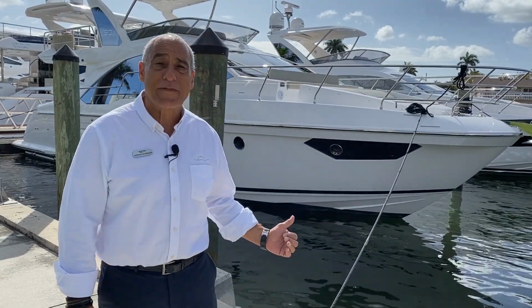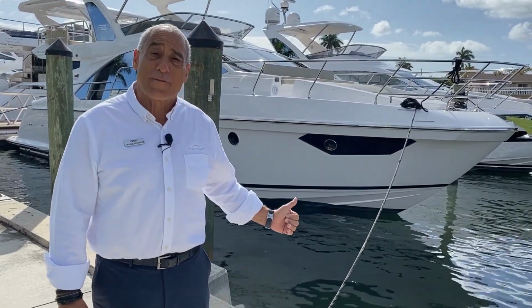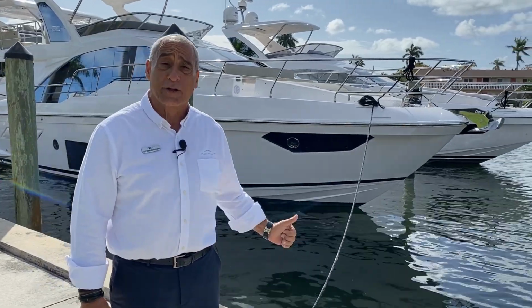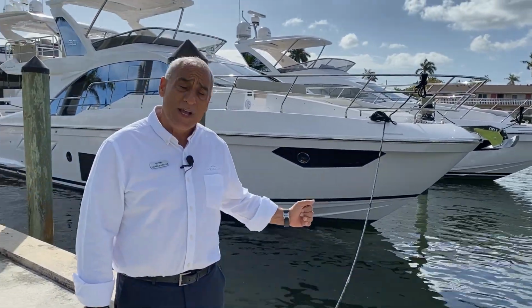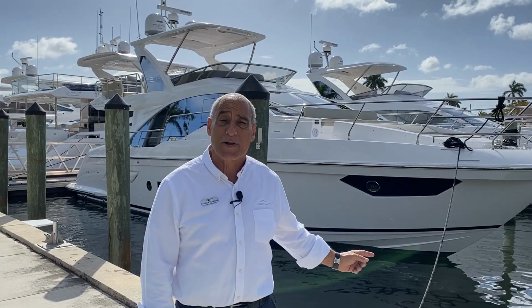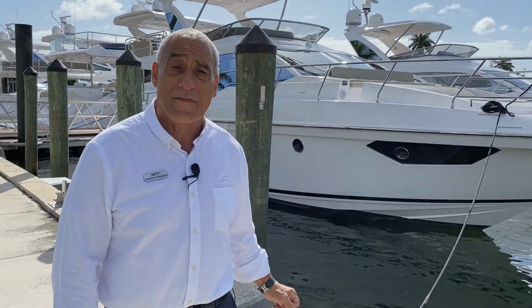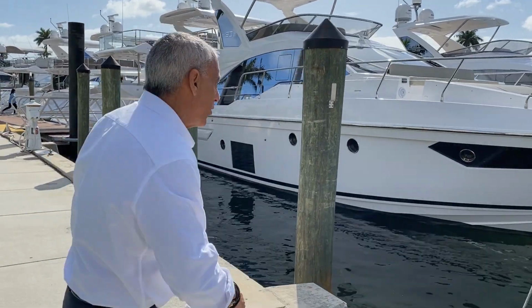We're going to board the Azimut 50, our first of the series of the Azimut Flybridge range, and a leader in its class. And we're going to show you several of the features that separate it from its competitors and why the 50 Azimut is the leader in the 50-foot class. So let's take a board and look.